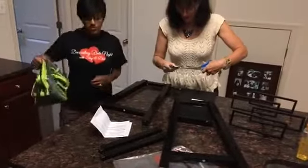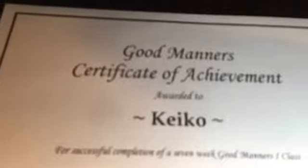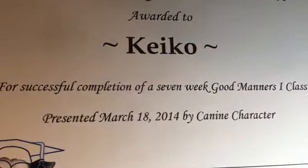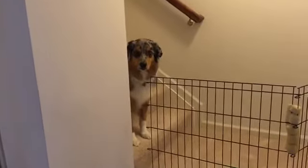I mean, cheap. By the way, am I allowed to brag on Keiko? Can I show this certificate? Oh yes. Look at this. Good Manners Certificate of Achievement presented to Keiko. Yay, Keiko! It says, for the successful completion of a 7-week Good Manners class. Nice. Look at that, you're so well behaved. Good for you. Congratulations.